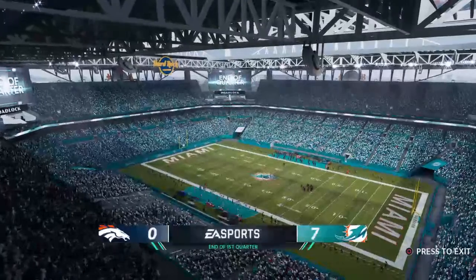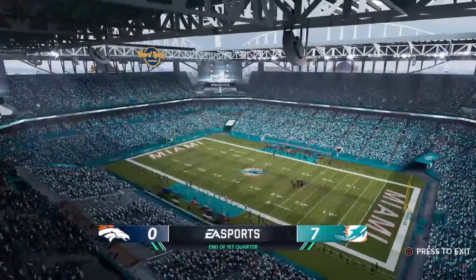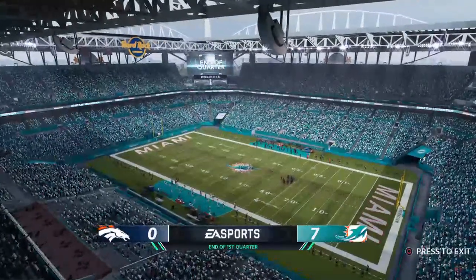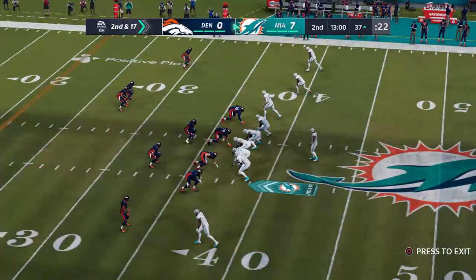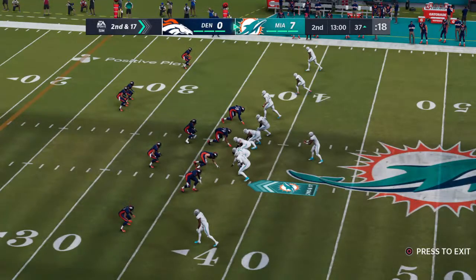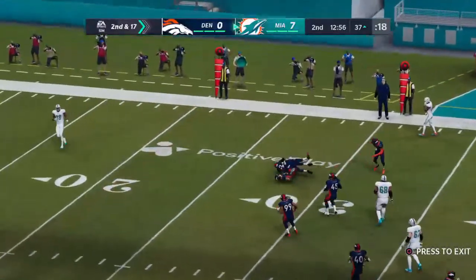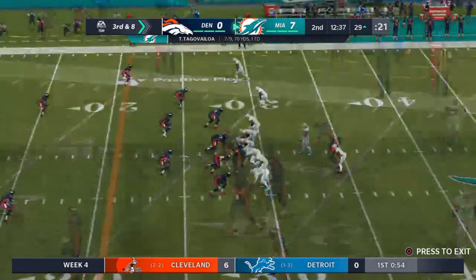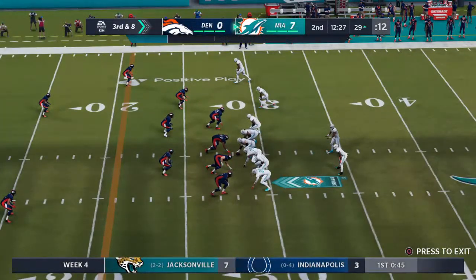Dolphins 7, Broncos 0. So 2nd and long, and got to be careful not to fall out of field goal range. Here's Tua. That's caught by his big tight end, Mike Gesicki. They'll get 9 there, as that sets him up better for third down.